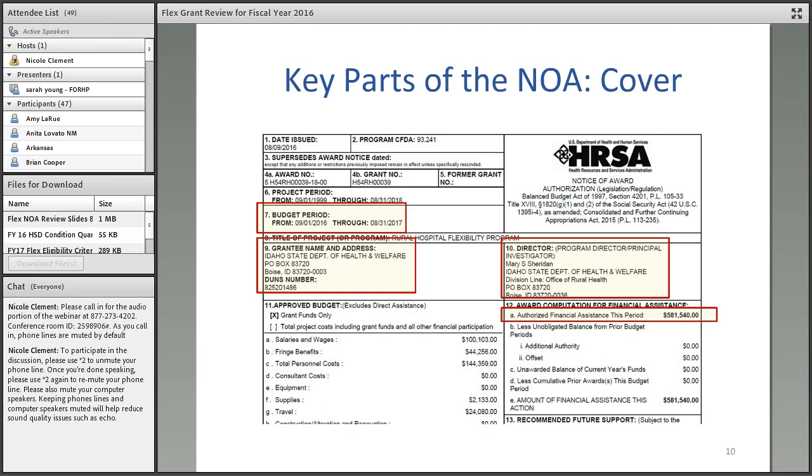Of course, every year you should read the entire Notice of Award carefully. Much of it repeats, but there's always a few things that change, and this really is a binding agreement between your organization and the federal government. But like your paycheck or your tax return, there's a couple of key boxes that I wanted to highlight.